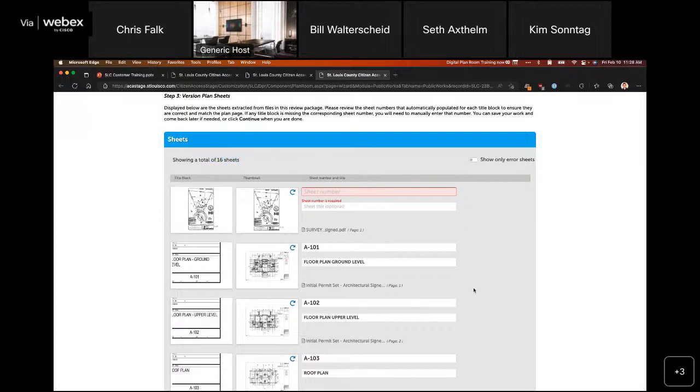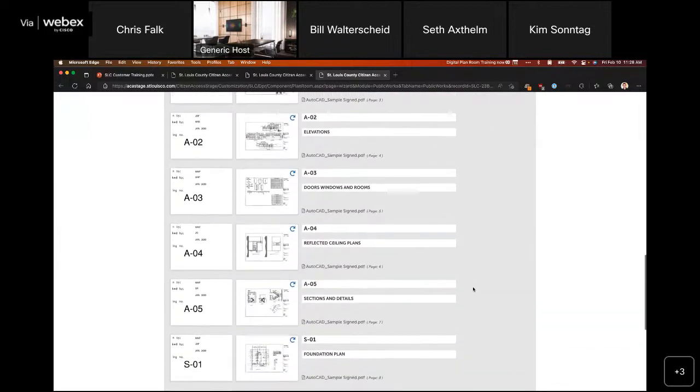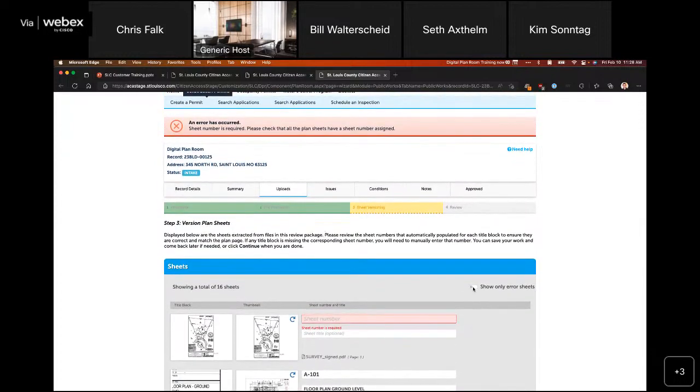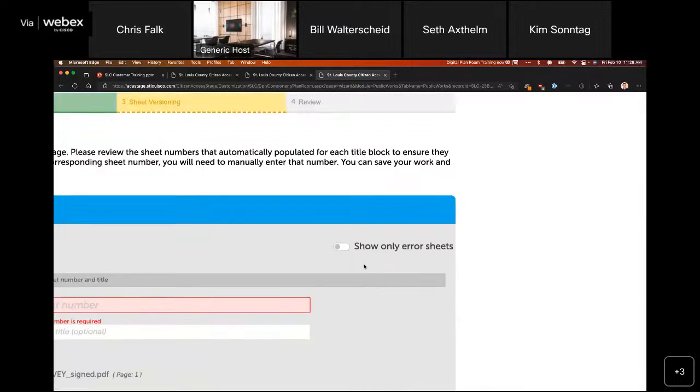Now, I only have about 16 sheets, so it's pretty quick for me to be able to scroll through and review everything. But let's say my error message at the top told me that there was a number of sheet numbering issues that I had to review. Over on the right-hand side, there's a toggle that I can turn on, and this is going to show me any sheets where we had trouble with sheet numbers.